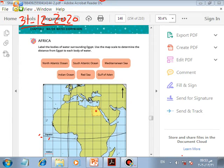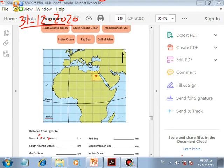Label the bodies of water surrounding Egypt. Use the map scale to determine the distance from Egypt to each body of water. Here I have Egypt. It is here in the continent of Africa.